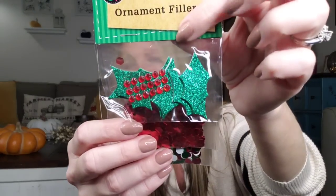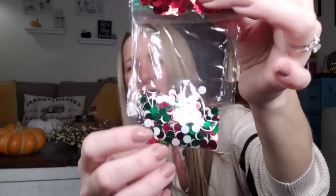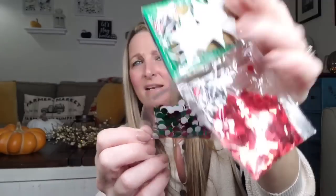And then the last one are these right here. You have the little sticker bead things to put on your, is it hollies? I'm not sure. And then you have that, and then that. So yeah, that is really, really cool that they came out with those. If you'd like to do those ornaments, but you can always use them for other things.